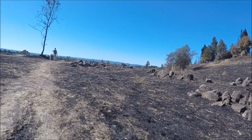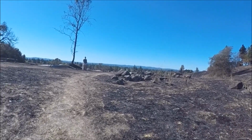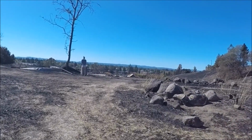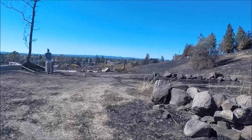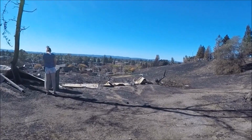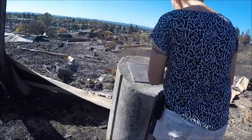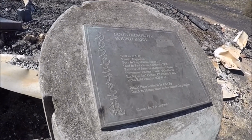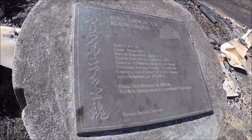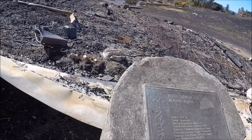This is where the round barn stood. It's really a beautiful building. It had a really commanding view over the Santa Rosa Valley here. This was the site here. That's how I always recognized the location. And so this was it, yeah, Jen? And this is here, you can see, this is where the round barn was standing.